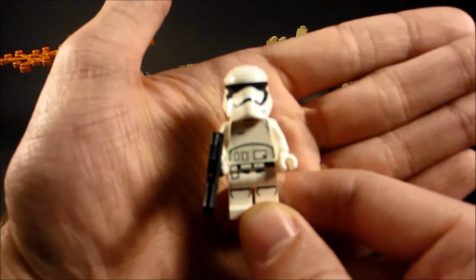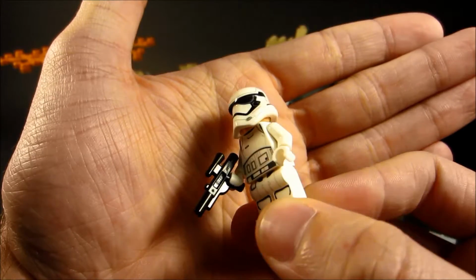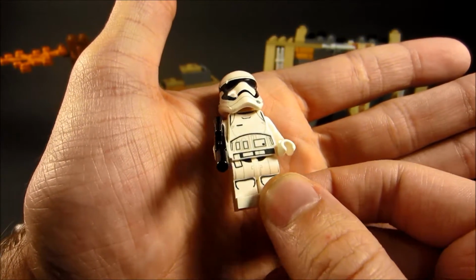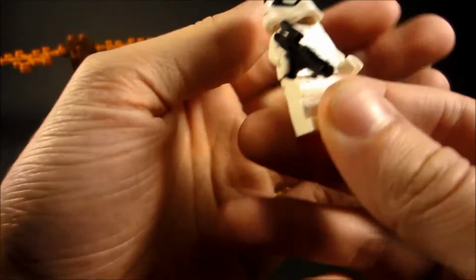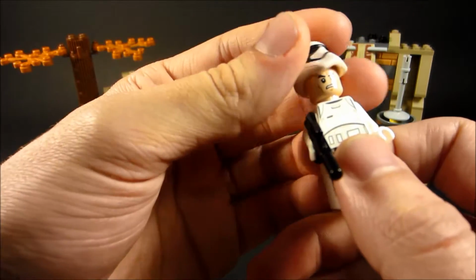Alright, so first thing to talk about are the minifigures. Here we've got your standard First Order Stormtrooper. I feel like there's a bit too much white on him. I kind of miss seeing the black hips and the black hands, but whatever. I understand the reasoning behind this.